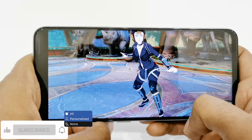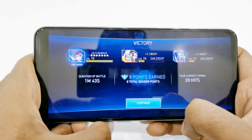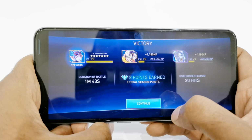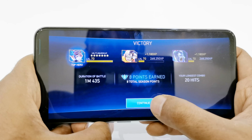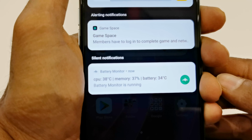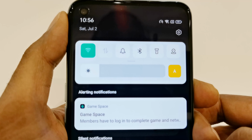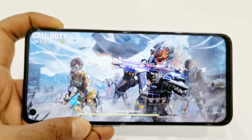So the gameplay was pretty smooth. As you can see that we were getting around 40 to 60 FPS, fluctuating between these two numbers. Most of the time it was around 55. The graphics quality was good and gameplay was pretty smooth. No frame drops, no lagging. Let's close Injustice 2. Let's have a look on the battery status. So CPU temperature is at 38, battery temperature is 34, and the battery percentage is 99. And now let's play the next game, and that's Call of Duty Mobile.